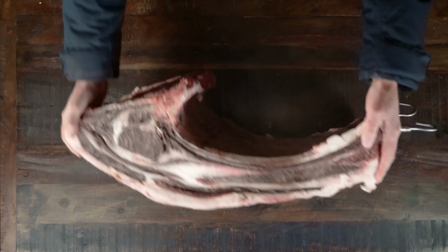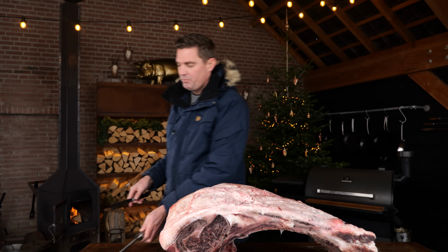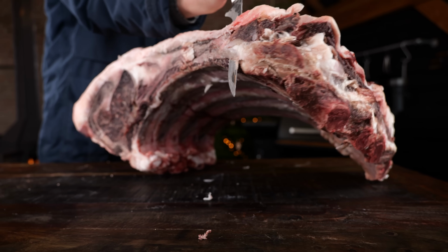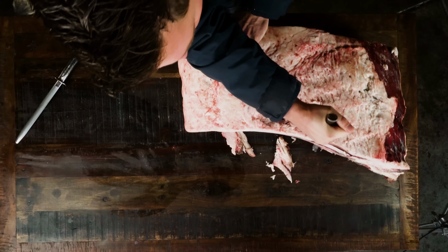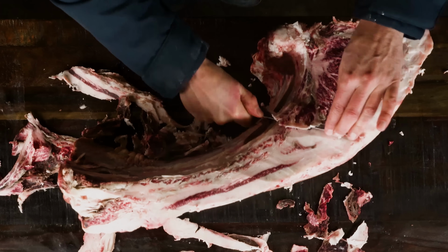Of course I want to get the outside pellicle off first. Make sure you use the right knife for that job. I'm using a forged knife and this is a deboning knife. The cool thing about this is that it is a soft knife. Soft steel is what butchers like. And why do they like it? Because while they're working, they can easily resharpen their knives, and that will make the job quicker and easier.